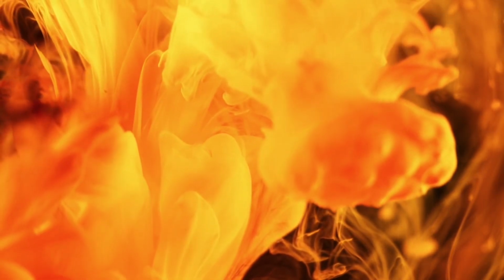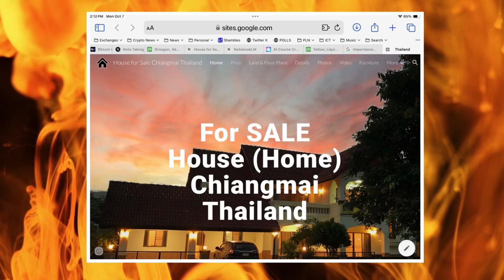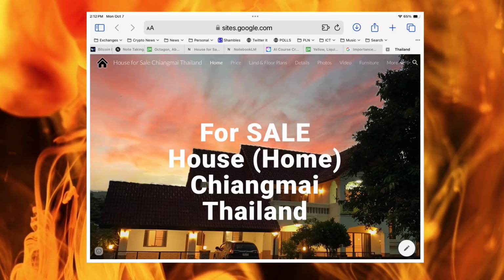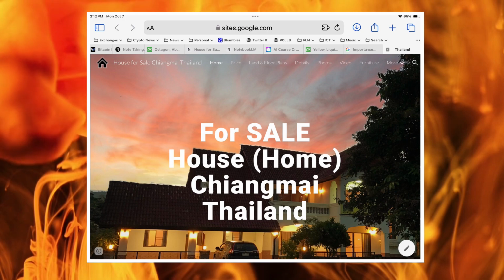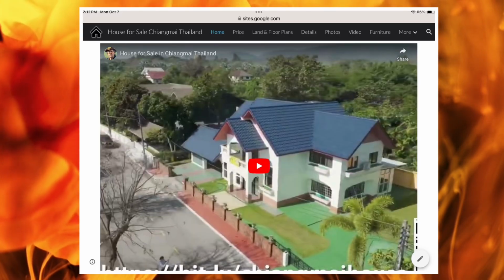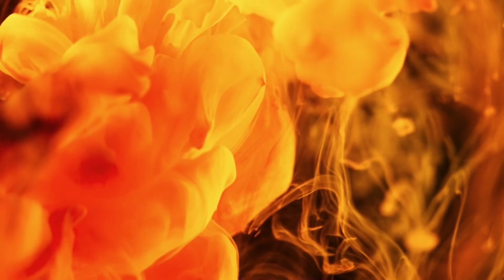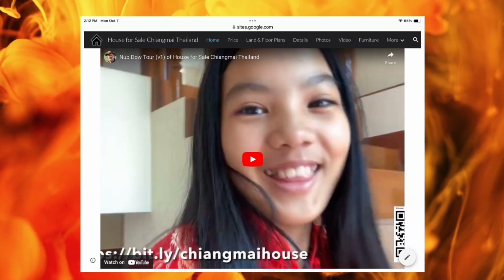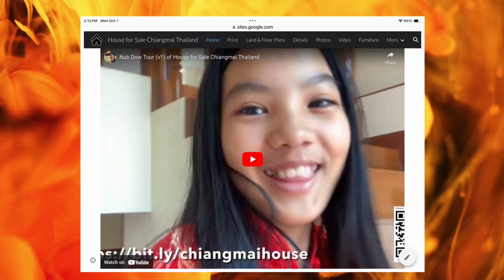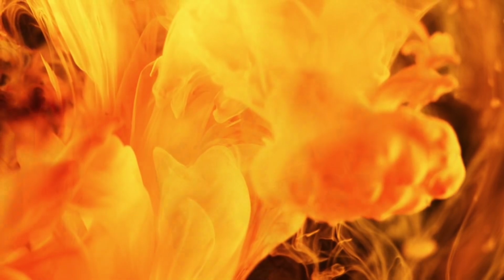Oh, really? Oh, yeah. So for starters, it is incredibly minimal. Very, very minimal. It tells you the location, Chiang Mai, Thailand, and then it basically just lists a bunch of sections. Price, land and floor plans, details, photos, and wait for it, .ai. AI. Now that's intriguing. I'm very curious to see how artificial intelligence plays into all of this. That's not exactly what you expect to see on a real estate listing, is it?